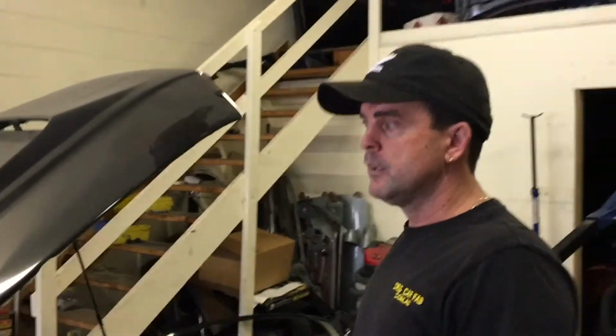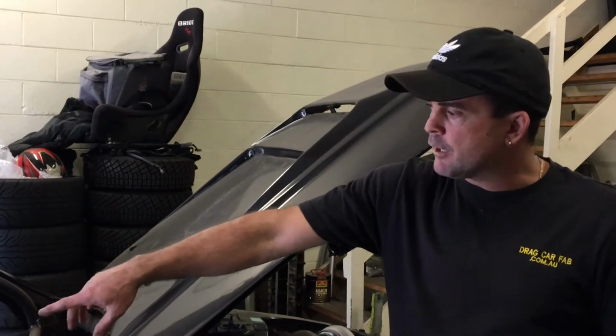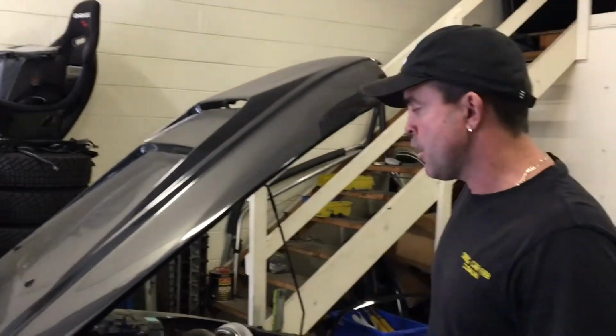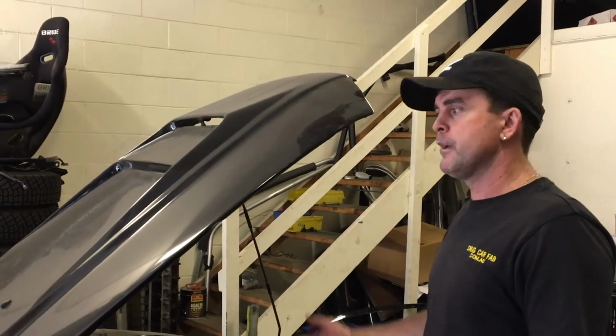How I want the shell, where I sit the seats, so they sit back and low. I didn't design any of this. People designed it before me. I'm just a good copier.